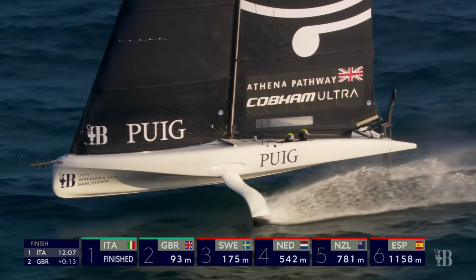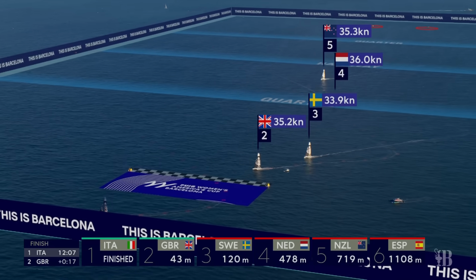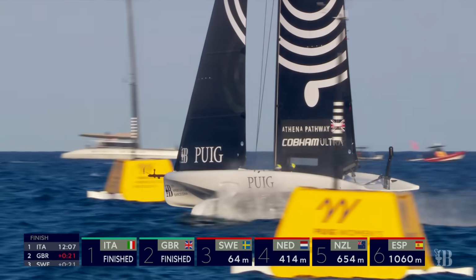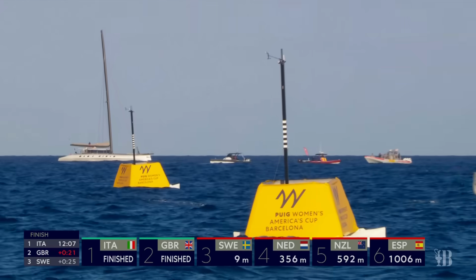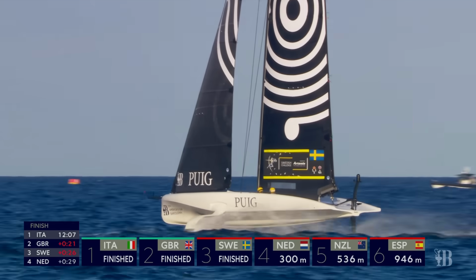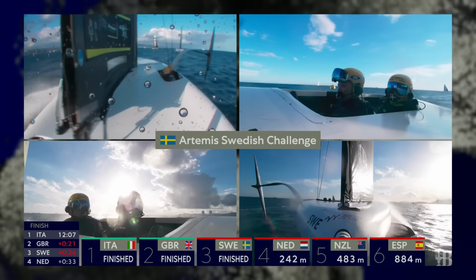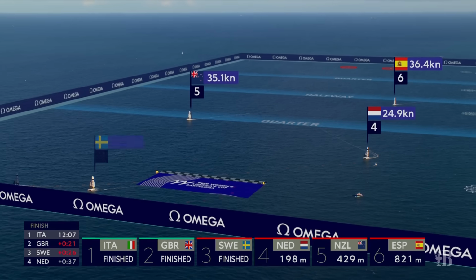Close in behind will be Athena Pathway Great Britain, and the points they score there will keep them above the cut line and is still good to go. Green at this point for Athena Pathway Great Britain. And a much better result for the Swedish Challenge, powered by Artemis, finishing in 3rd position.